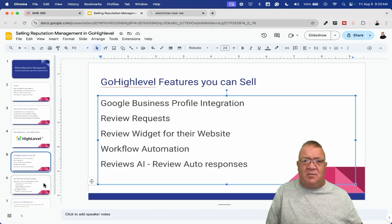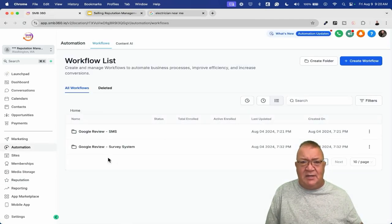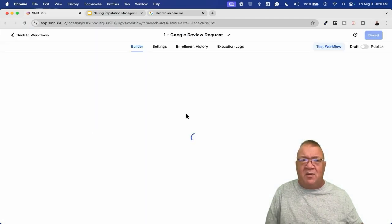So this is what we can do. And what I want to do is just hop in real quick and show you the automation piece. Now, the system I'm going to give you includes all of this, so you don't need to try to write this down and take notes. But this right here is just a sample workflow automation.